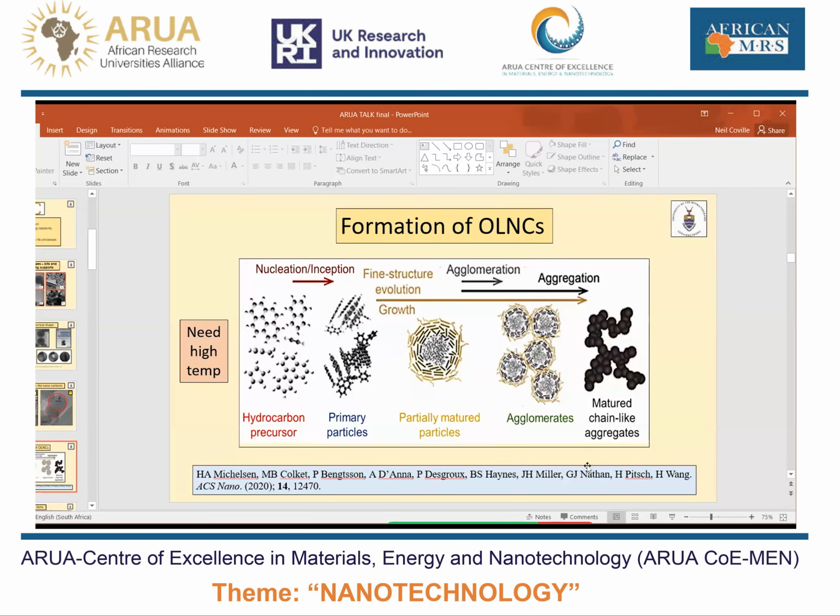But just to mention that when you make these onion-like nanocarbons, OLNCs, you need a high temperature. If you look on the extreme on the left, I show that you need a high temperature to make this, and you make it in flames, or at 700 degrees. And they generally come out as aggregates, as you see in the extreme right-hand side. So these are the carbon onion-like materials.